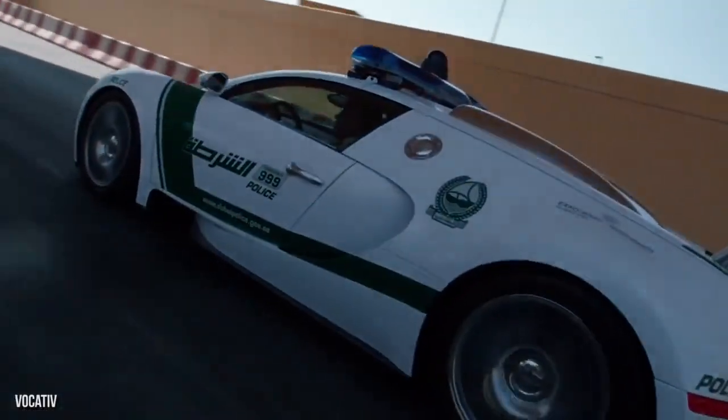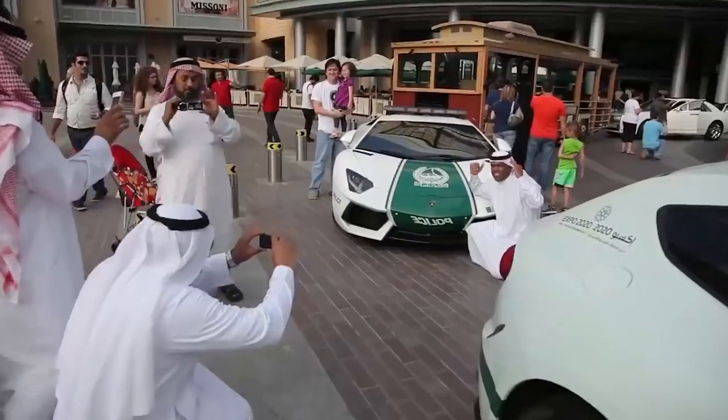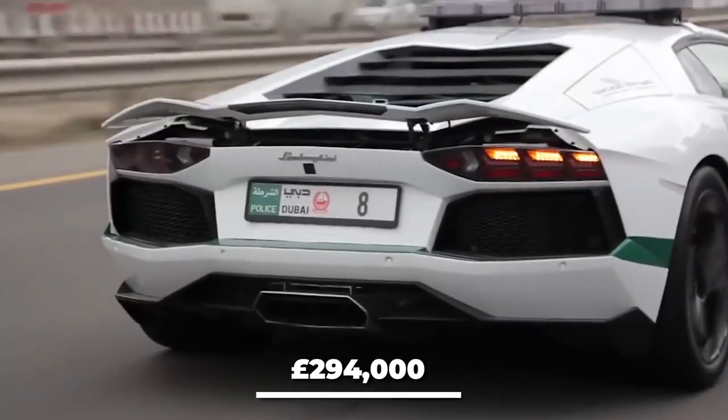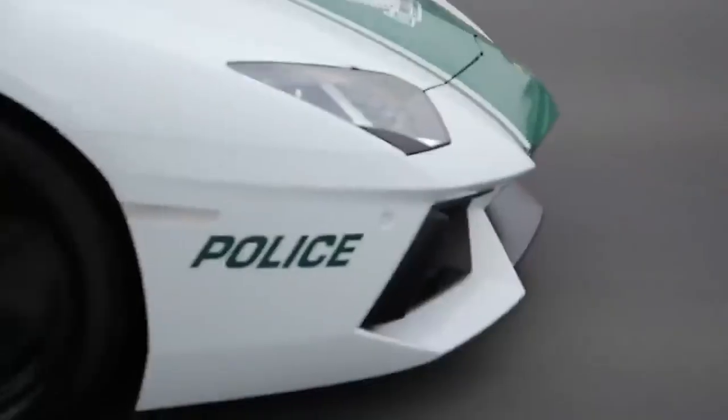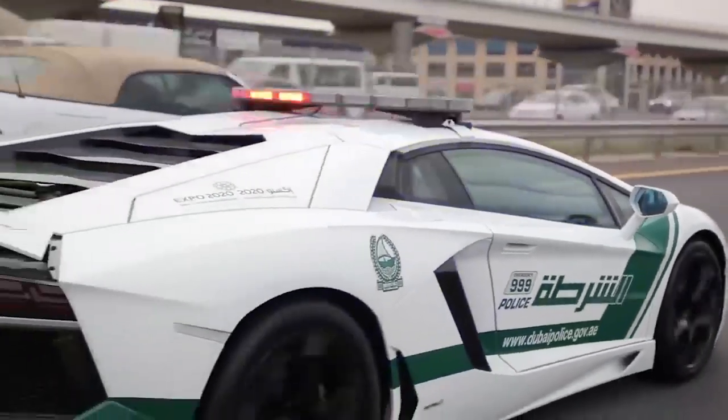They are also harboring a Bugatti Veyron, a Ferrari, and a Bentley, among others. But this Lamborghini Aventador, it's a 294,000-pound car that has been completely repainted to match the standard look for the Dubai Police Department. Pretty freaking awesome if you ask us.